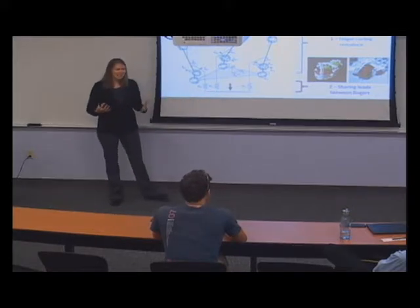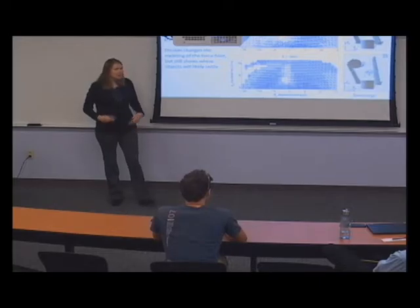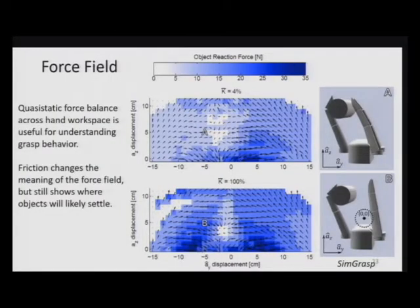So I don't know if that makes it more intuitive, but that's how I think about it. So now then, how do we start thinking about this stiffness while including the more complex kinematics and compliance of those nonlinear finger joints? Well, one way to start thinking about this is with a force field.